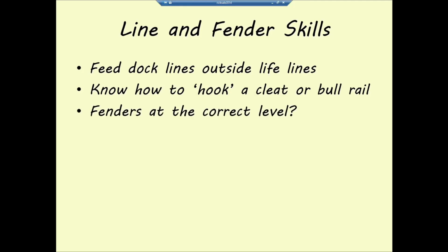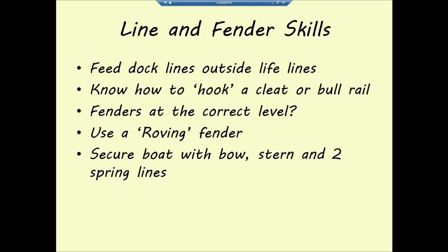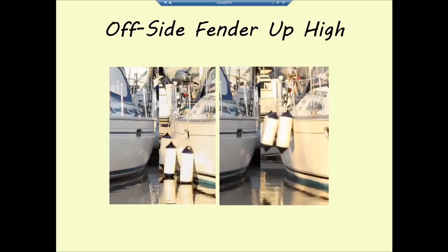Are the fenders at the correct level? Have a roving fender. Excellent job for teenagers, or I'd say anyone from about 10 years up is usually pretty good at dropping the fender in between what the boat might hit and your boat. And of course, secure the boat with your standard bow line, stern line, and 2 spring lines.